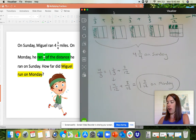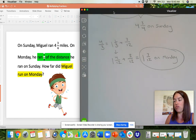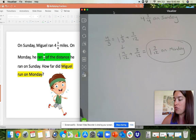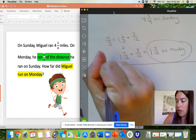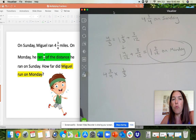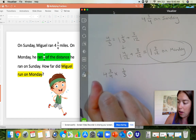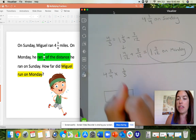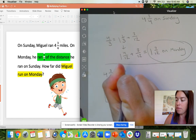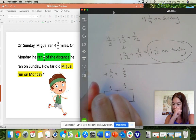So I could solve it by drawing out a diagram. I could also solve it by using one of the 2 strategies we practiced last week. I understand now that this is multiplication, so I could set up my problem as 4 3/4 times 1/3. One thing I could do is use partial products. So I could draw my array to make sure I'm getting all of my numbers in there. I'm going to split up 4 3/4 into 4 and 3/4. And then I just have 1/3.